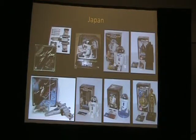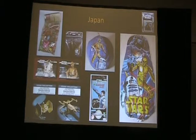But some interesting ones, the bump and go R2. The top was the R2 with like a slide that projected images on the wall, and some interesting ones like they had this sort of plastic and die-cast X-wing, and they had an X-wing that was transforming. That's on the lower left, and you can tweak it into different shapes. And then I guess Hasbro is making all kinds of transforming things now.